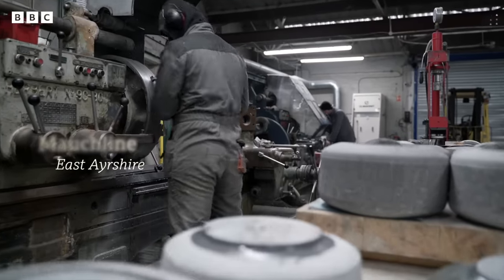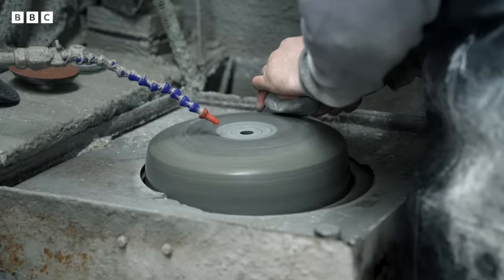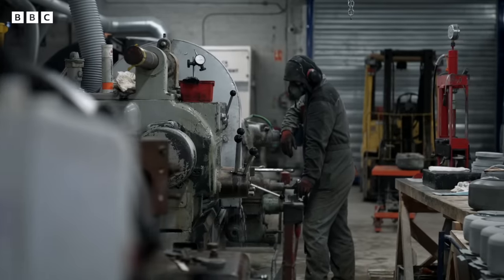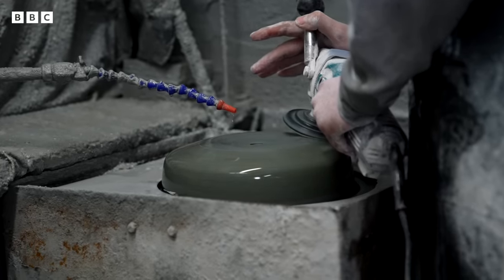This is Kays of Scotland. We manufacture curling stones for the Olympics and the World Championships in over 70 different countries. We've been here for 174 years. This is where we use all the hand tools, and it's really the skill of the craftsperson that gives us our final finished shape of the curling stone.